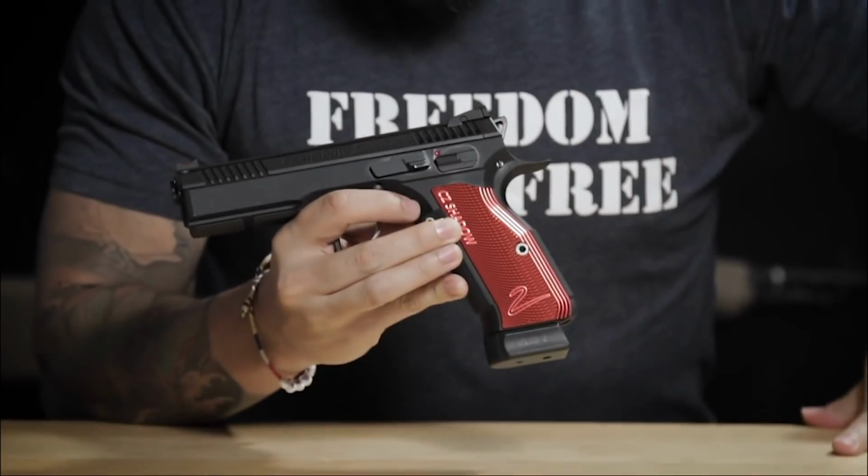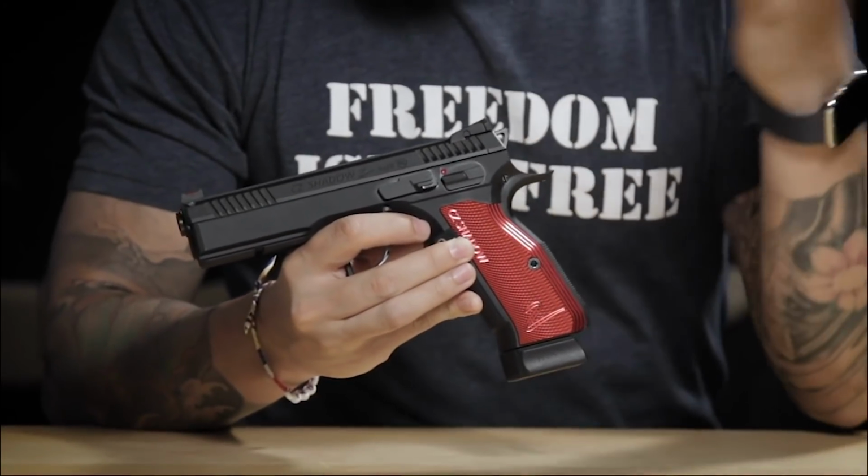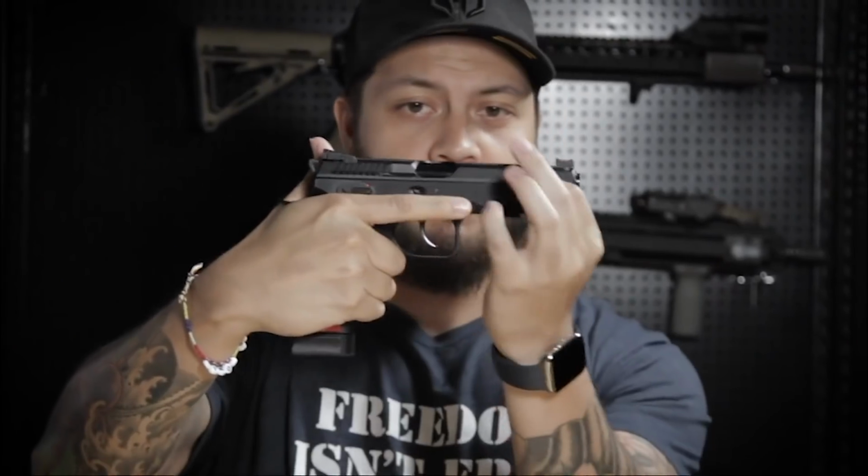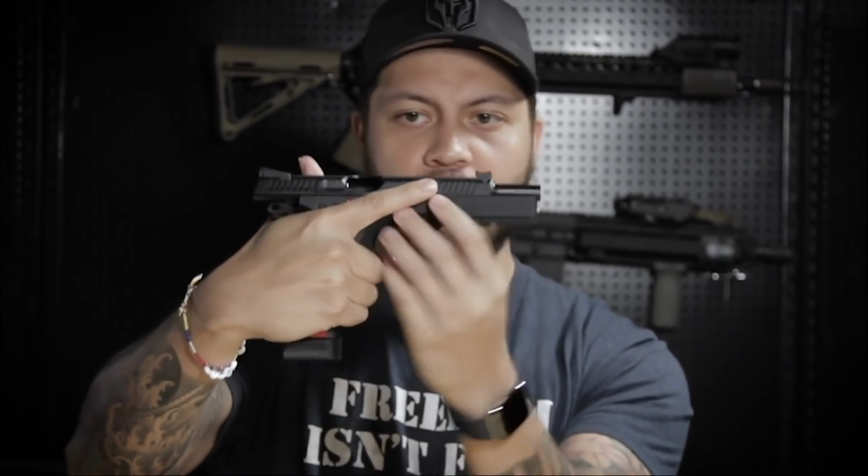The CZ Shadow 2 is very popular amongst real steel competitive shooters, as well as airsoft shooters. Its low bore axis, again, makes it great to shoot, great to aim, and it sits in your hand so well. It just feels natural to point and pull the trigger. We're in our top 3, and it can't be a top 3 without a Glock.